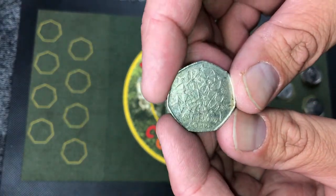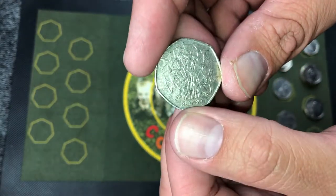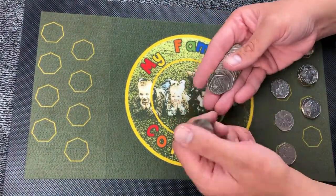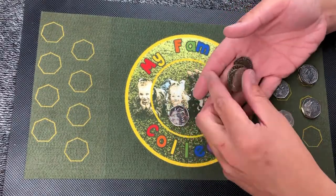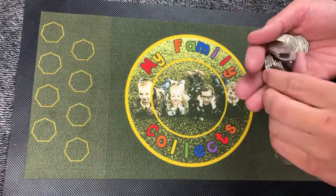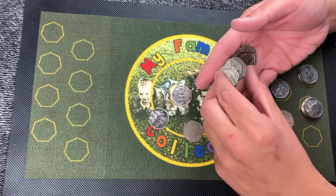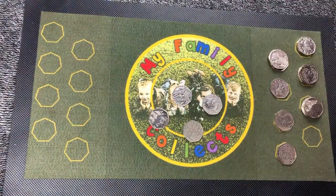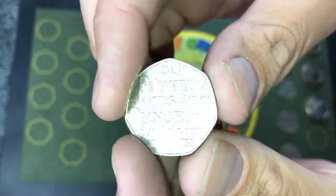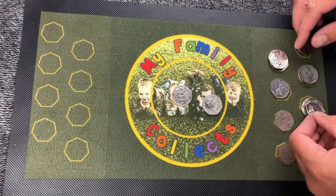But I did find something here that's nice. The EU Stars, 1998. Love that coin, absolutely love that coin. Okay, so we have got Johnson Dictionary, year 2005. We have got another Paddington at St Paul's.